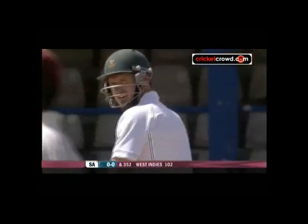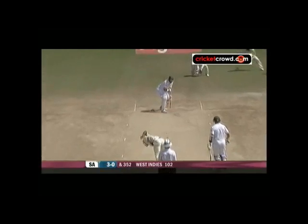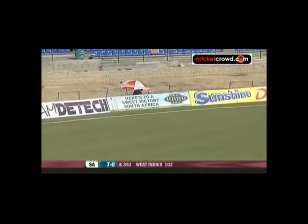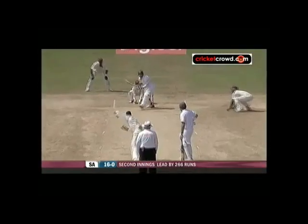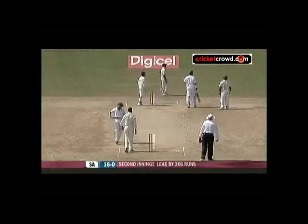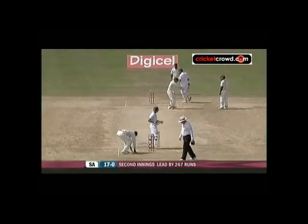Wayward delivery down the leg side. The keeper. First delivery short and pulled away for four. Bad delivery to start off with. Now we're putting a contest on here. Now what are these people watching? The spectators have turned their back on West Indies cricket.